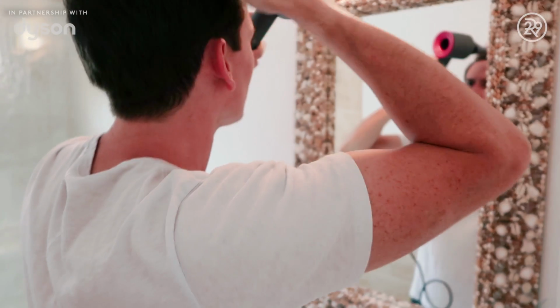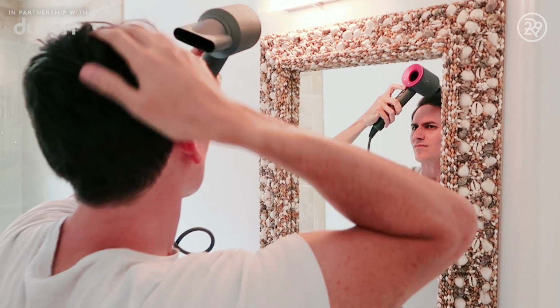Okay, so I am patiently waiting to dry my hair right now, but someone else has taken the hairdryer from me. And when do I get to use the hairdryer? Oh, it's all yours.